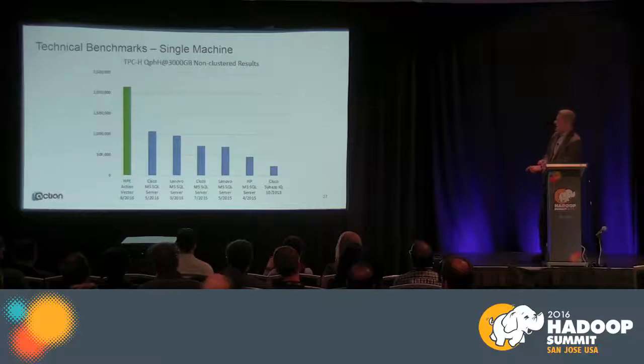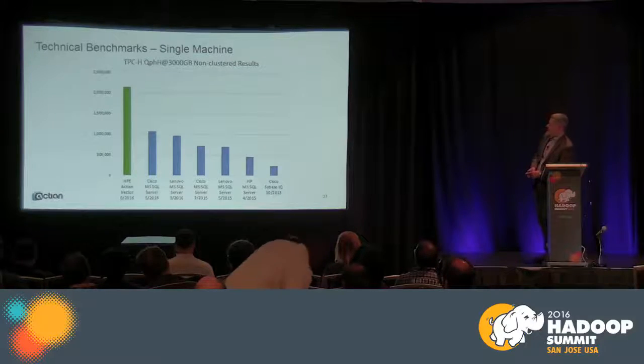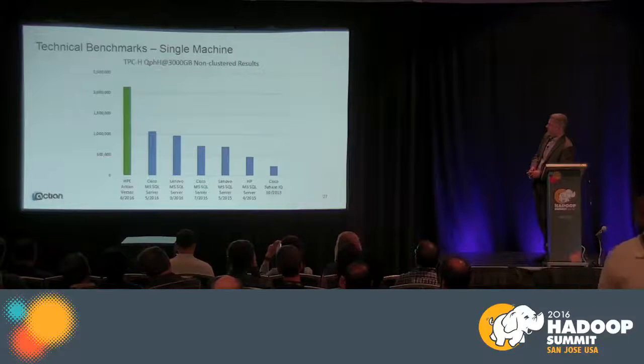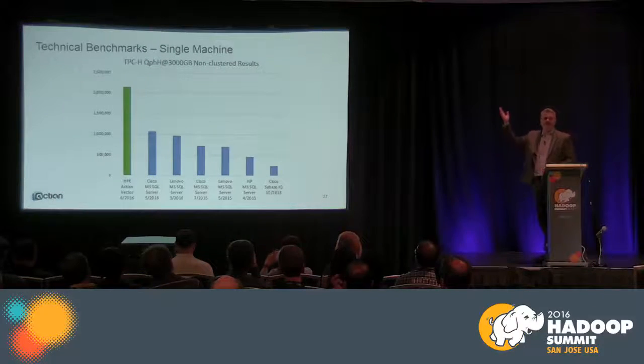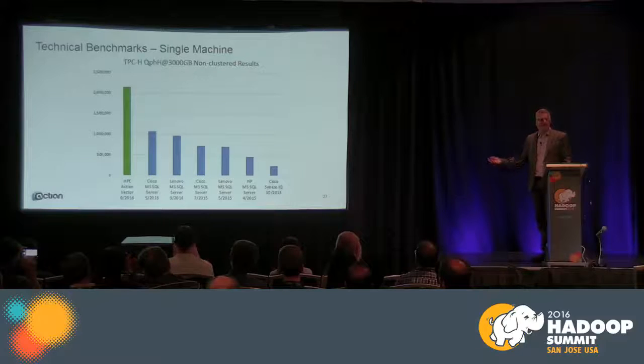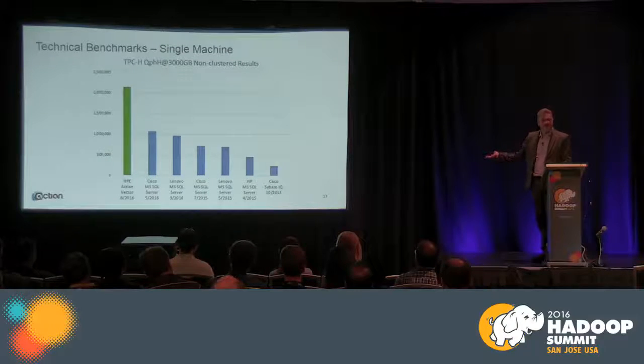We ran an audited TPCH benchmark at the 3 terabyte range. Does TPCH mean anything to anyone? I expect a third of you to know TPCH. It's a database benchmark, industry standard. You voluntarily sign up and get it done, so not everybody does them. So we don't have thousands and thousands of competitors to compare ourselves against.